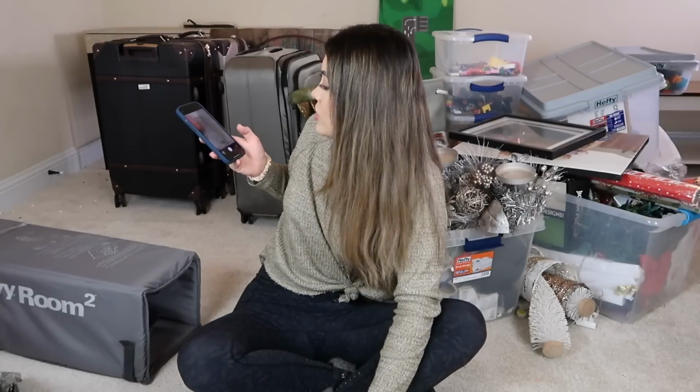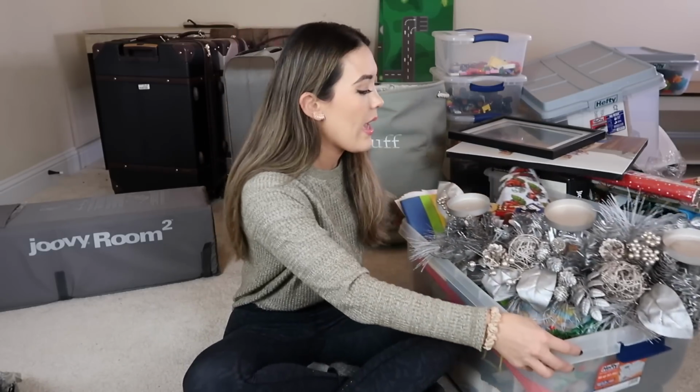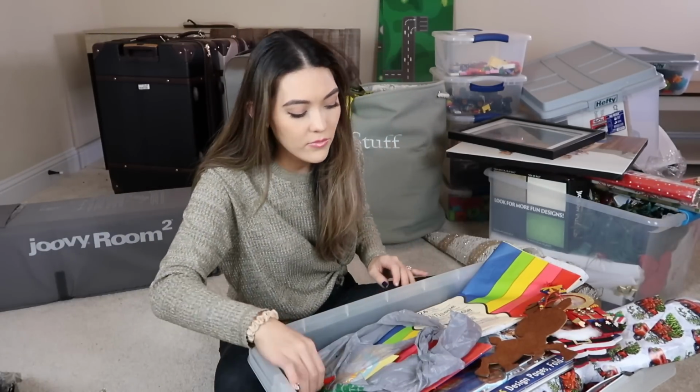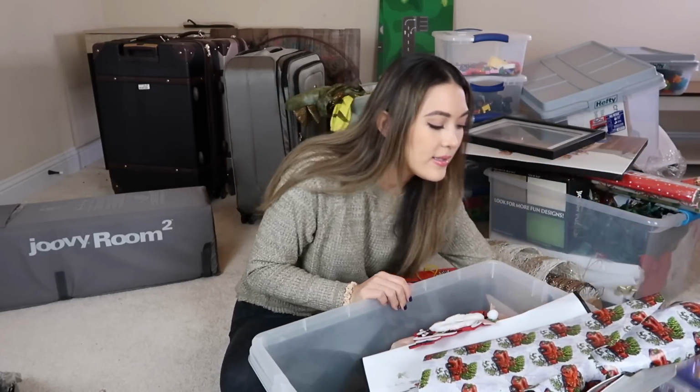I'm gonna have so much to sell. I'm not even taking the time to take super nice photos like I normally would because I just need to get it listed and out the door. Next, we have Christmas stuff. I'm definitely keeping tons of this. This needs to go in the area where I'm hiding all my kids' gifts.